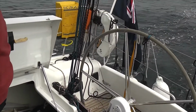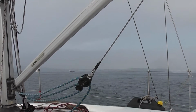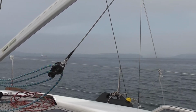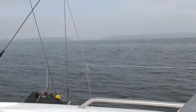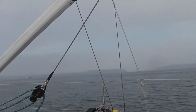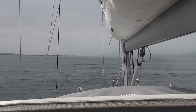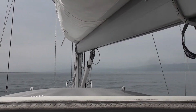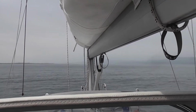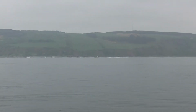We're just coming up to Inverness for 2 o'clock. As we approached Inverness, Matthew gave Callie a call to see if they could arrange for a technician to come and have a look at the autohelm when we were berthed up in the marina. These were pretty impressive standing waves, considering we were coming on the flood, with no wind.